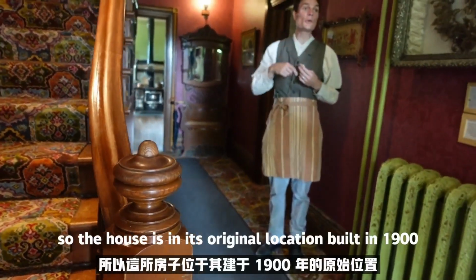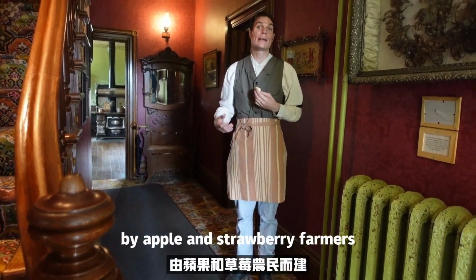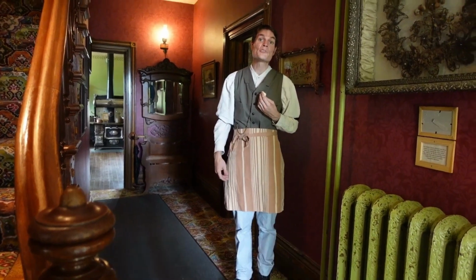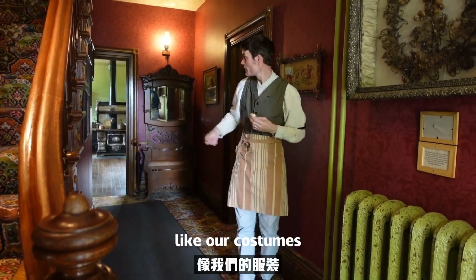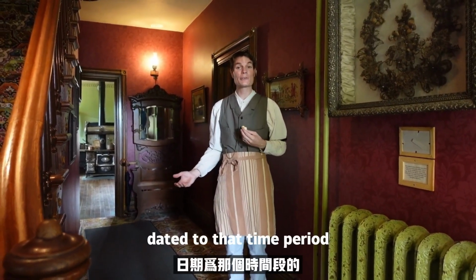So the house is in its original location, built in 1900 by apple and strawberry farmers, and they built this as their dream house. So we have everything in here to look like it would have in the year 1900, like our costumes, the things that we're doing, and stuff in the house is all dated to that time period.